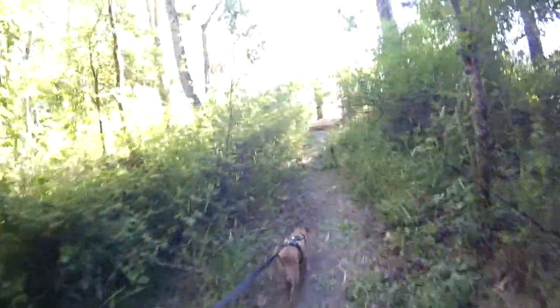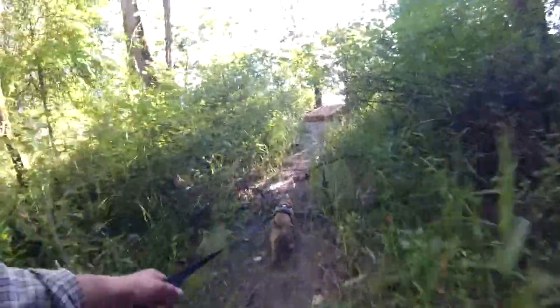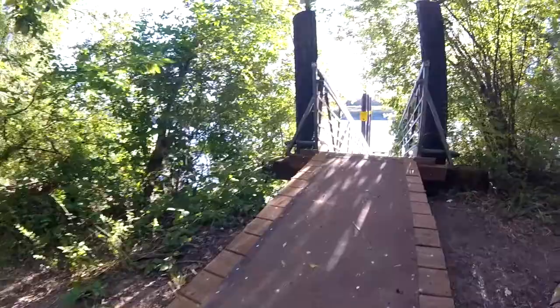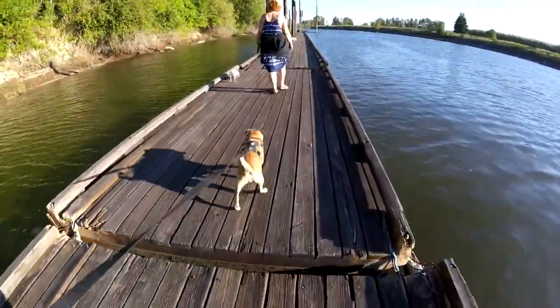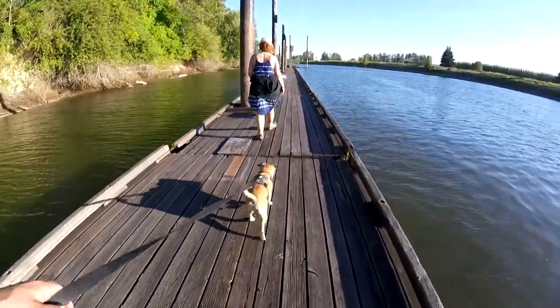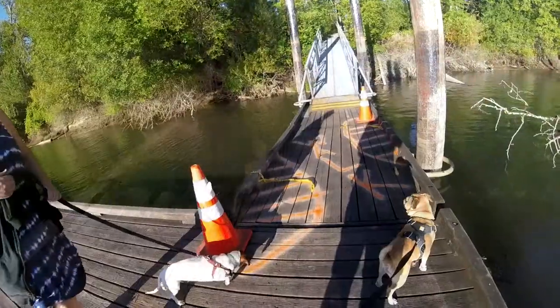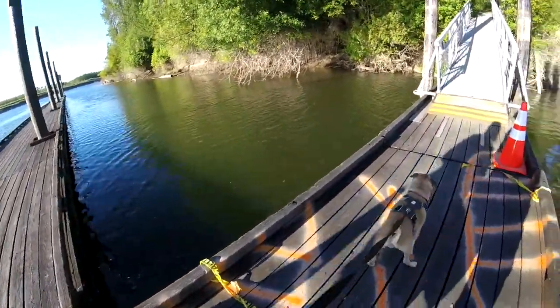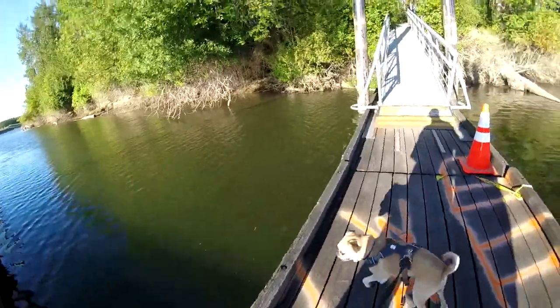Well, here's the other dock. The docks on the west side of the island were definitely needing some repair, with some sections missing their flotation. Maybe they don't want you to walk outside of these. Oh yeah, because there's no flotation.